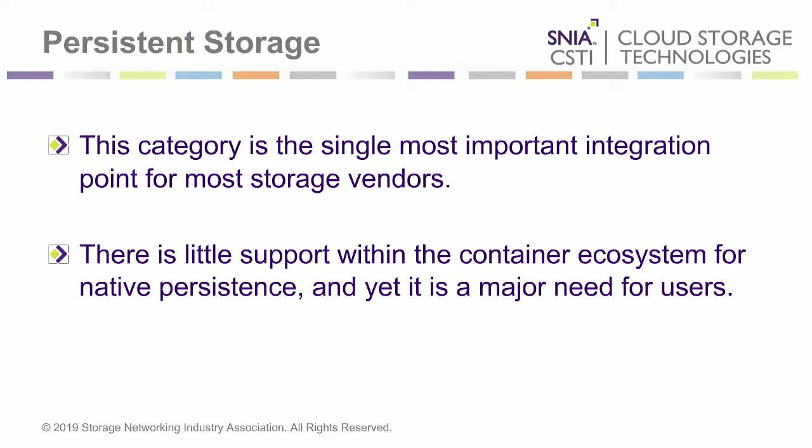There's not a lot of support in the container ecosystem for native persistence, meaning that right now every one of these systems can essentially map a directory on the disk of the host into a container when you run it. But the problem is that when you're running multiple container hosts, you need that data to be available to basically any node in the cluster, so that when the container launches, the data is available to wherever the container is going to be. And so it's very, very important for third-party vendors to be able to add value to this.